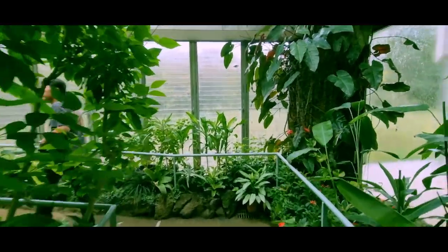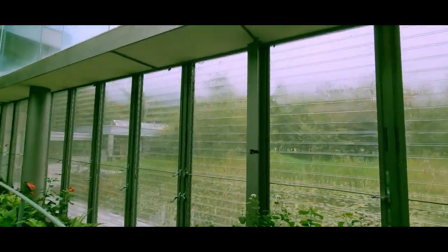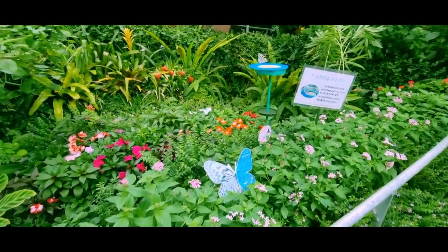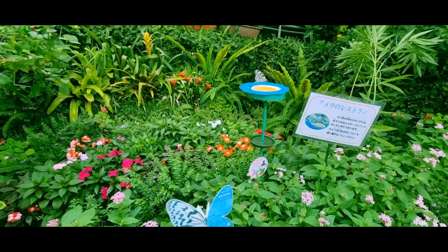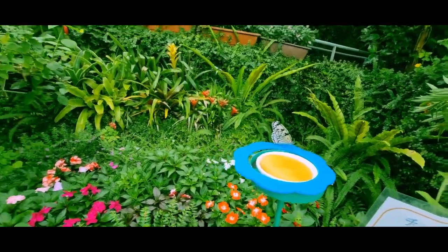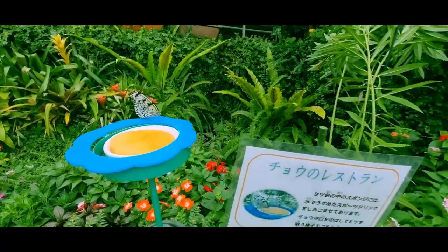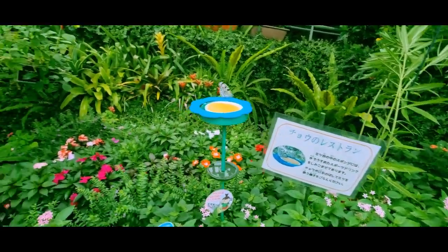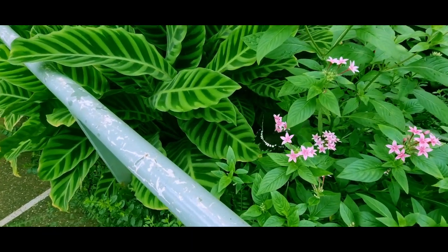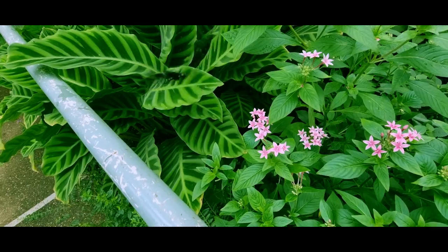So after this, we headed on to the next section, which was this huge butterfly house. Now, I've always really liked going to butterfly houses, and this particular one felt like it was right out of a Ghibli film. All the greenery, the beautiful flowers, the butterflies fluttering around, as well as the sound of trickling water from this man-made waterfall up towards the back, it all came together to make such a peaceful place. This would have to be one of the best butterfly houses I've ever actually been to.